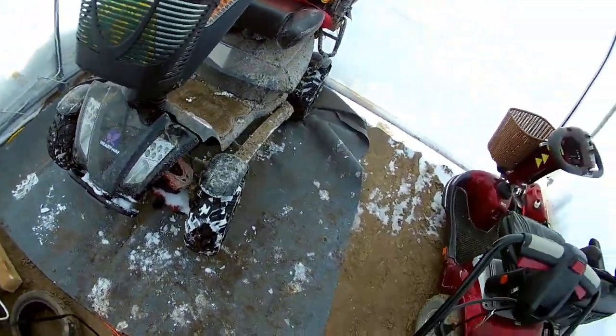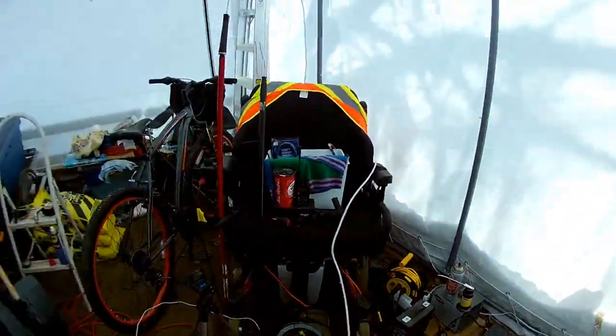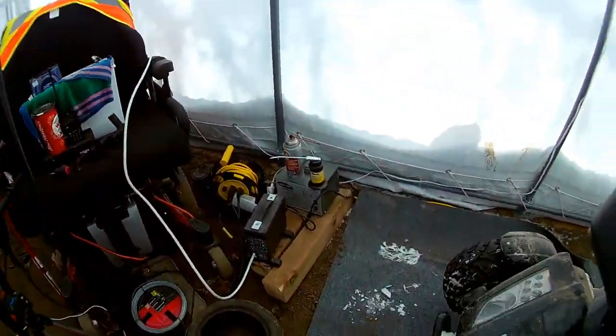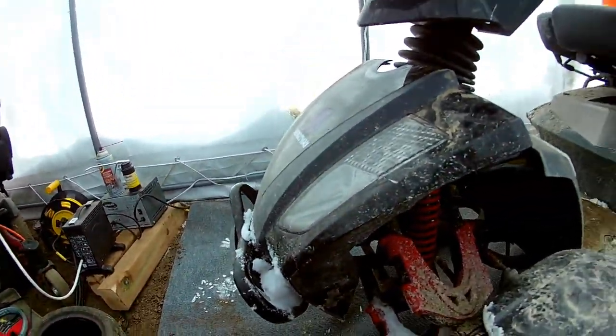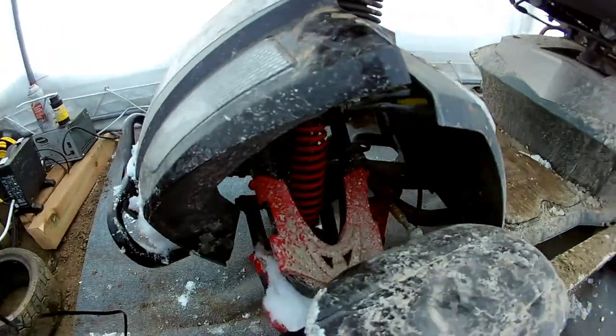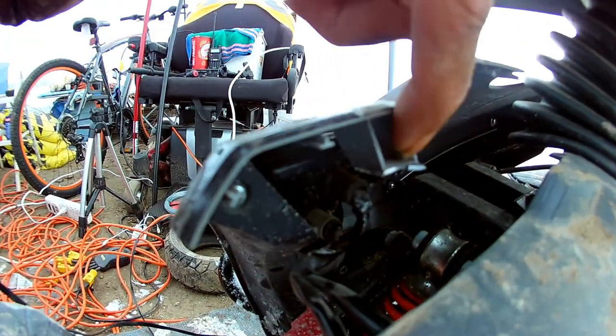Okay. It's actually pretty scary in here today. This thing is rocking and twisting and holy cow, hopefully you can hear what I'm saying. Okay. Got it up in the air now. And I'm looking. This little piece right here is broken off of there. That's one of the mounts.